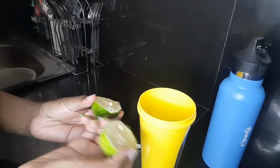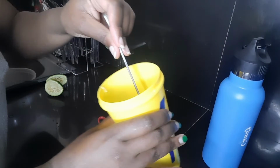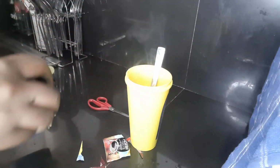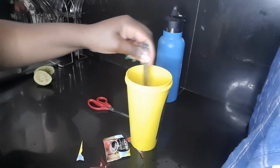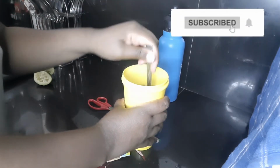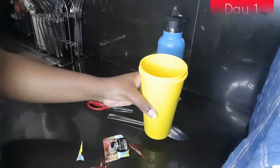You'll need a cup. Squeeze in the whole lemon. In my case, I just decided to leave in the seeds. Add 1 teaspoon of coffee powder. Next, fill up with hot water. And now we mix. Mix it well with the help of a spoon. And our lemon coffee weight loss drink is ready, guys.